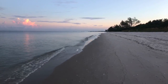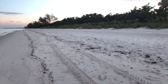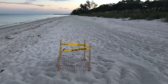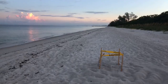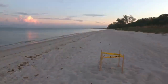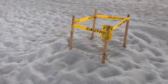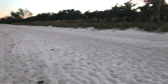Isn't that gorgeous? Absolutely beautiful. Definitely picture worthy, for sure. It's one of our sea turtle nests. That's number 44 right there in front of me. I think I'm gonna snap off a quick photo, bear with me. That's 44. We know there's 47. We saw number 47 on Wednesday. Let's see if we have any new nests.